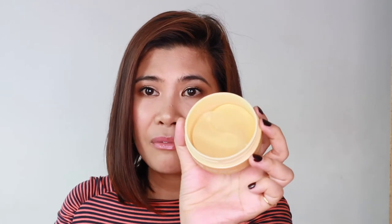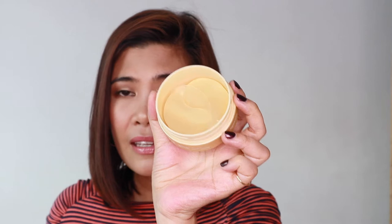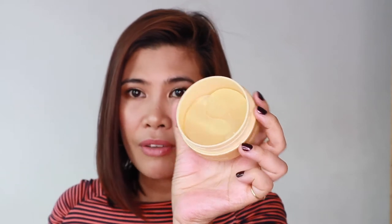Petit Fee Gold Hydrogel Eye Patch. This is a hydrogel patch. I haven't used much of this pa kasi, you know why? It did not give me any remarkable effect. Siguro nagamit ko to mga around 10 pieces pa lang or 10 patches pa lang, and it comes with 60 patches, I think, which is good for 60 days if you're gonna use it regularly, if you're gonna use it daily. But it doesn't do anything.